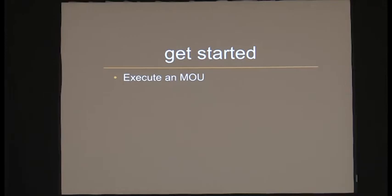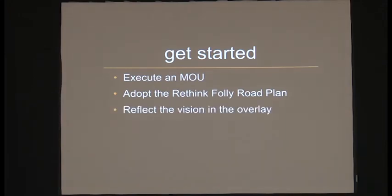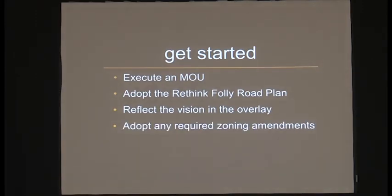But we think the very first thing is we execute a memorandum of understanding between the jurisdictions that sets out how they're going to work together, under what kind of structure, how they communicate with each other, how decisions are made, and how the whole process will work. We need to adopt the plan in each of the jurisdictions and make sure that the overlay district that has been adopted by the town of James Island, the county, and the city of Folly Beach include zoning that reflects this vision, so that it might include a few tweaks or refinements of the code to include things like bringing those buildings up to the sidewalks. So that would then require each individual jurisdiction to adopt any required zoning amendments to make that consistent.